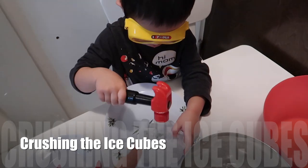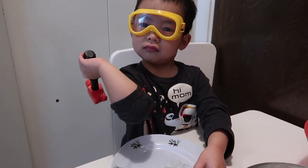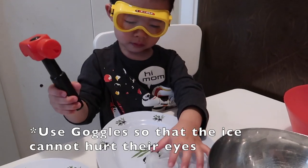You can make a big ice as well, and you can use a pretend hammer and goggles for him to crack it. So far he enjoyed it. Do you like it? Yes.